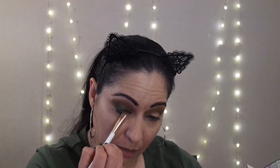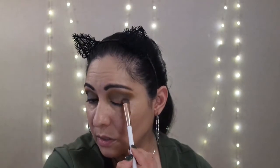Just don't know. There it goes. I'm putting it all over the lip now. I was just testing the waters first. That's the reason why I did it on the outer corner, but it came out good. It came out good on the outer corner.